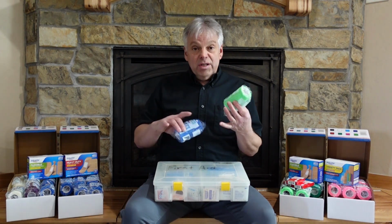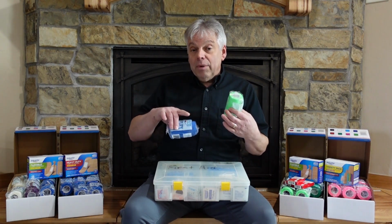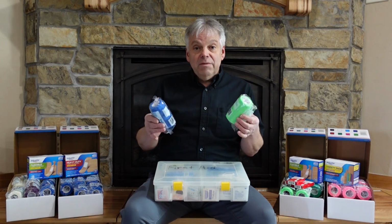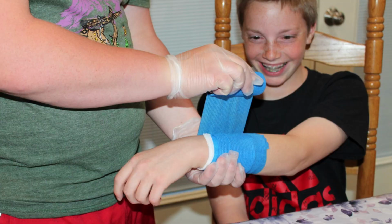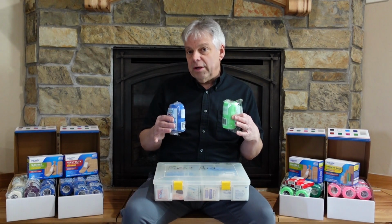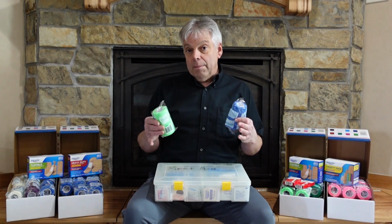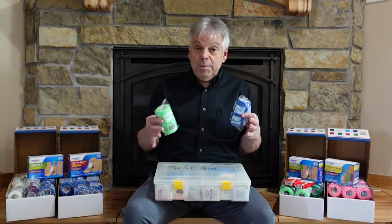Coban is also known as sports wrap, or athletic wrap, or vet wrap, or self-adhesive bandage, whatever you want to call it. For me, this self-adhesive wrap is something that we simply don't want to be without. It is invaluable in treating so many kinds of injuries. We buy the vet wrap because it's substantially less expensive than some of the other supplies that you can get.